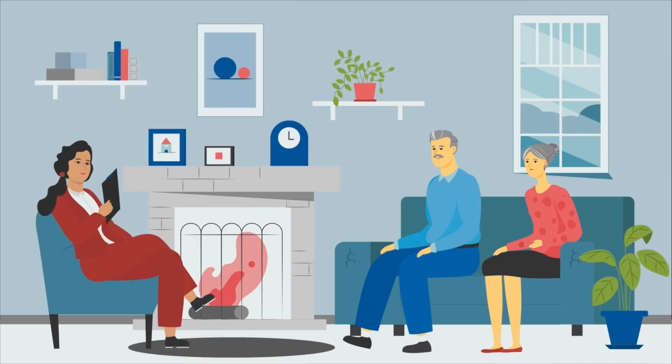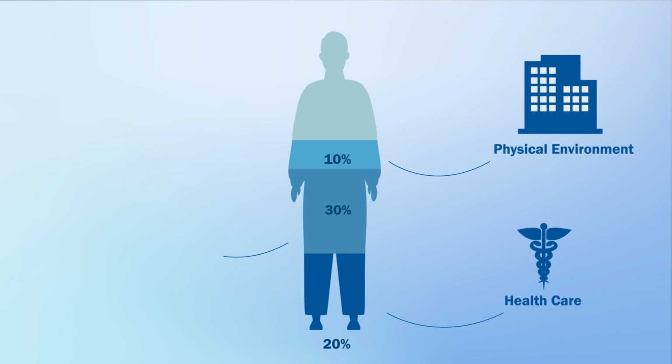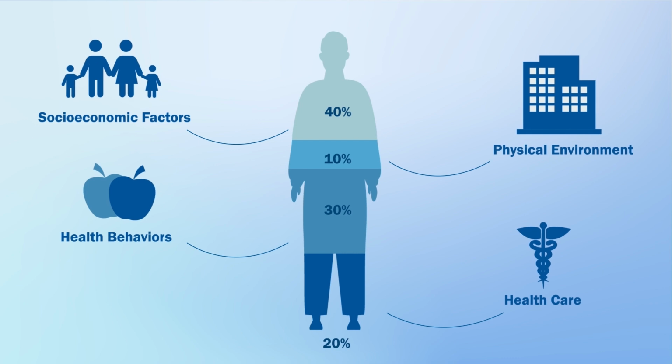Scott connects with a DukeWELL care manager who visits him at home to do a comprehensive health assessment and evaluate other factors that may be impacting his health. Together, Scott and the DukeWELL care manager create a personal care plan to help Scott manage his conditions and reach his health goals.